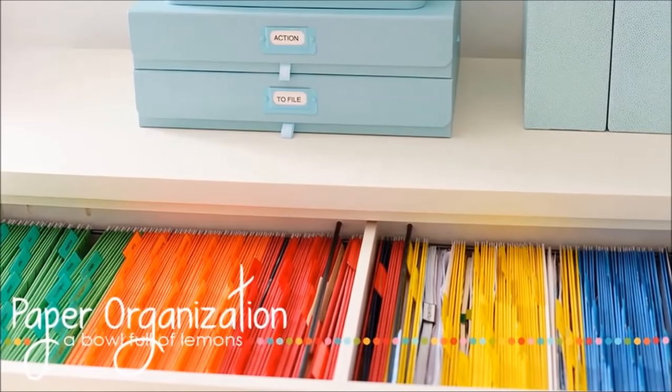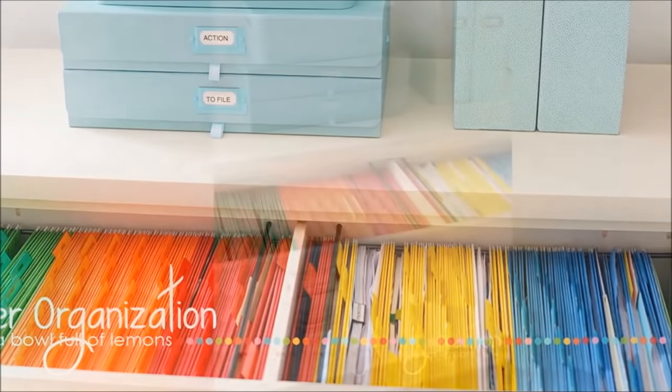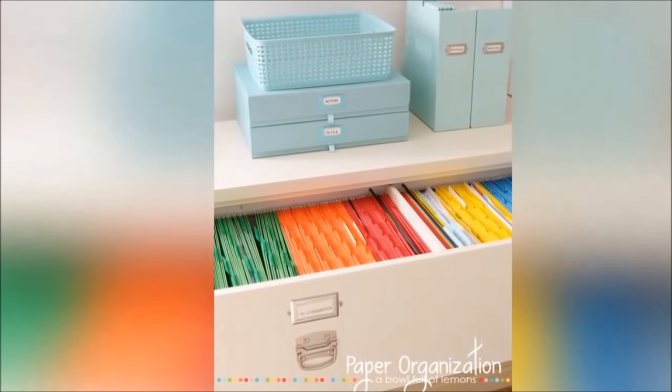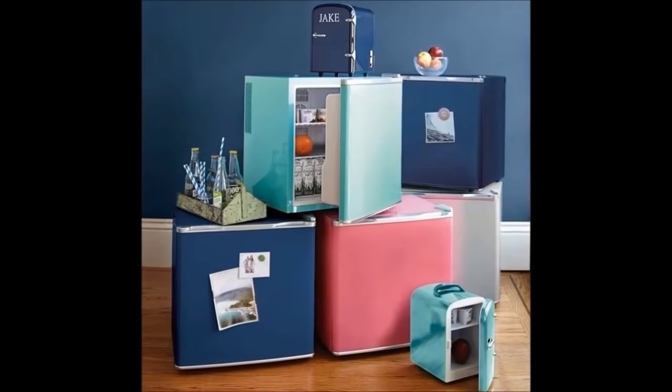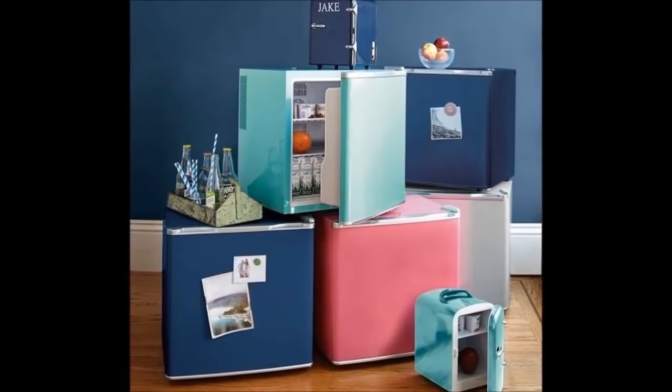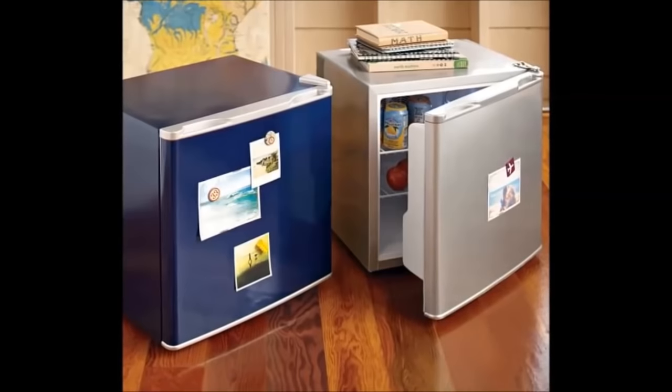41. Use this genius method of paper organizing to keep your files in working order. Making an action pile is the best way to stay on top of urgent items. 42. Get a colorful, dorm-sized fridge for under your desk, or one of those tiny, adorable desktop versions. No one will steal your yogurt ever again.